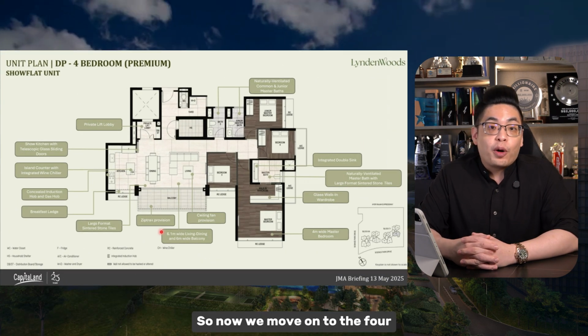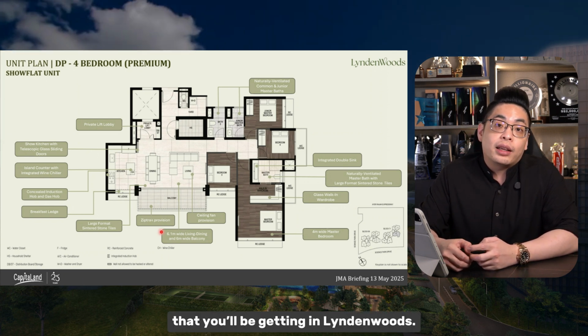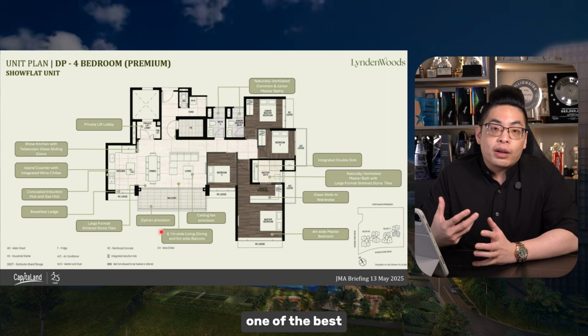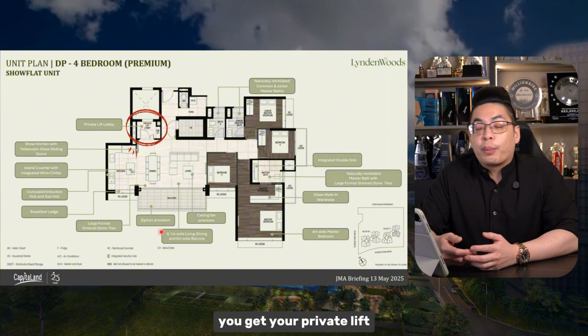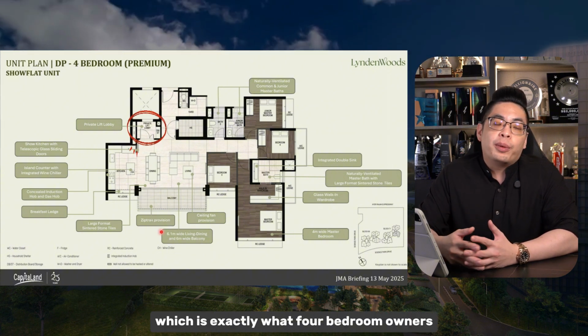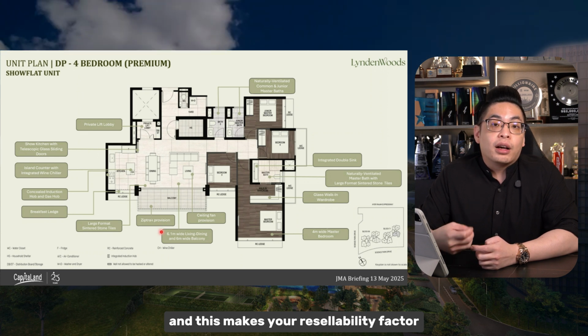So now we move on to the 4-bedroom layout. Alright, and of course this is the only type of 4-bedroom that you'll be getting in Lyndenwoods. It's actually one of the best layouts I've seen so far in the entire market right now. You get your private lift, which is exactly what 4-bedroom owners will be looking out for, and this makes your resaleability factor a lot higher.